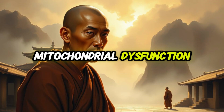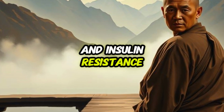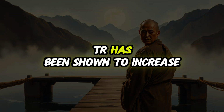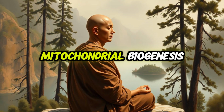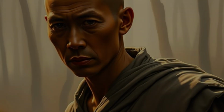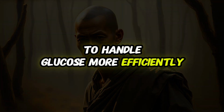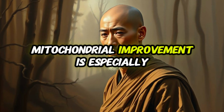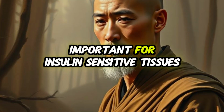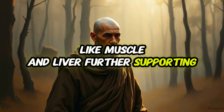Mitochondrial dysfunction often contributes to poor glucose utilization and insulin resistance. TR has been shown to increase mitochondrial biogenesis, which supports better energy production and enhances the body's ability to handle glucose more efficiently. Mitochondrial improvement is especially important for insulin-sensitive tissues like muscle and liver, further supporting glucose regulation.